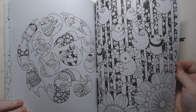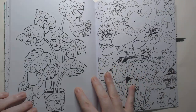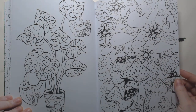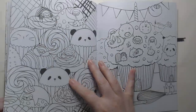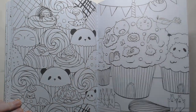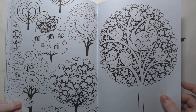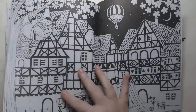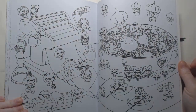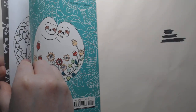Ooh, we got koalas as well. We got pandas and koalas. I love like all the animals she draws. I don't have the dogs one yet. I need to get it because like I said, there's not one animal I think she draws that I don't like. They're all adorable. This one's got some owls there and then some birds as well. Oh, gonna skip on y'all.